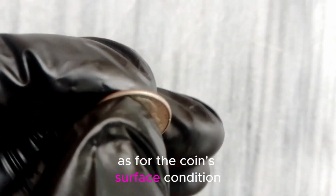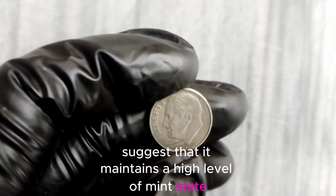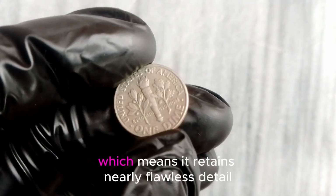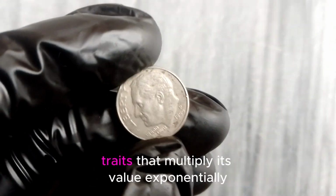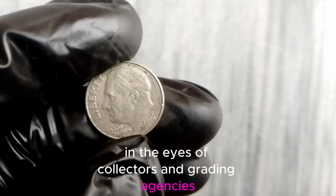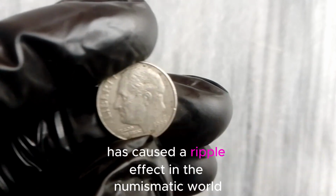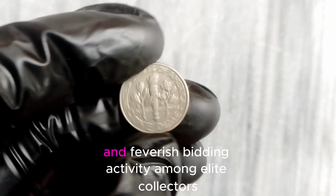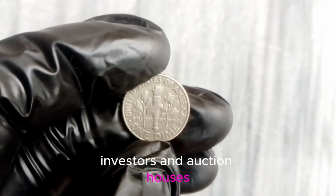As for the coin's surface condition, early reports and images suggest that it maintains a high level of mint state preservation, possibly MS68 or higher on the Sheldon scale, which means it retains nearly flawless detail, strike sharpness, and luster, traits that multiply its value exponentially in the eyes of collectors and grading agencies. The combination of these extreme and rare features has caused a ripple effect in the numismatic world, driving up interest, curiosity, and feverish bidding activity among elite collectors, investors, and auction houses.